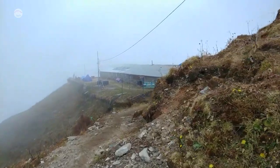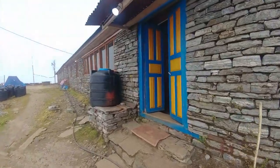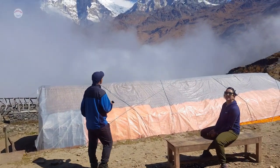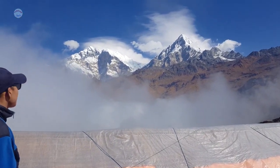Social entrepreneur and rural internet pioneer Mahabir Poon founded this lodge, and you also get free Wi-Fi here. From Khopra Danda, we have a beautiful, splendid view of Barashikar and Annapurna South. Beautiful.